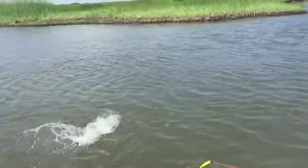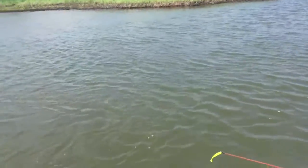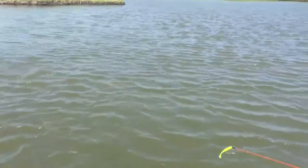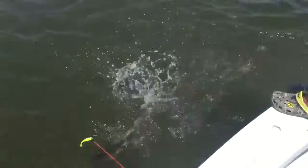Now we had a hard west wind today. We typically like to get into the interior of the marsh, anywhere we're fishing in Louisiana. In our area, we were fishing Lake Borgne today. We like the marshes inside of Lake Borgne, but when you get a west wind, it blows all the water out. We had low water today, so we decided to fish the actual shoreline of the lake.